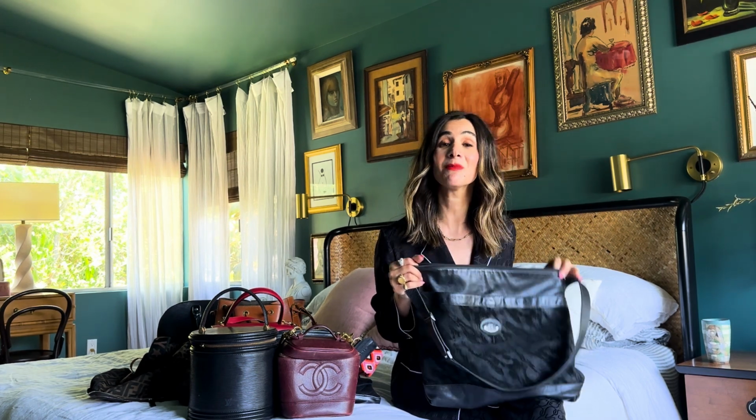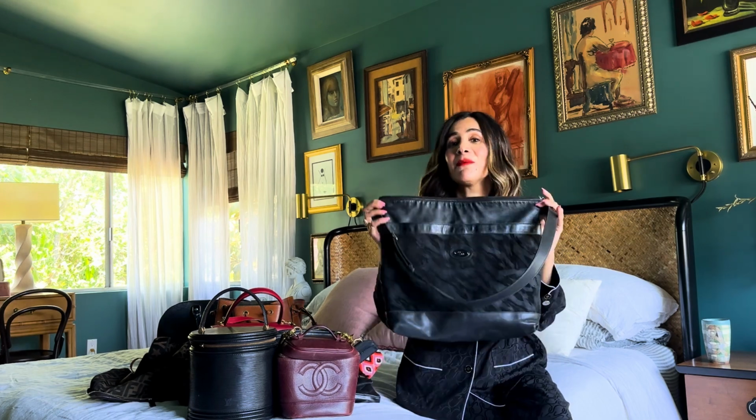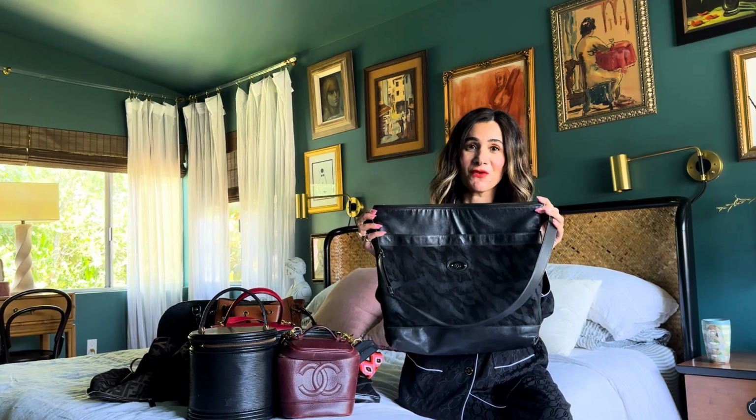And the store I walked into, I met the owner. His name is Simone. He and I bonded because he said he's obsessed with Rose Bowl Flea Market, and I said I'm always there. I live near it. He loves Levi's, he loves cowboy boots, and he had this whole store of amazing vintage Italian designers, so we became instant BFFs. And I paid only $200 for this tote.